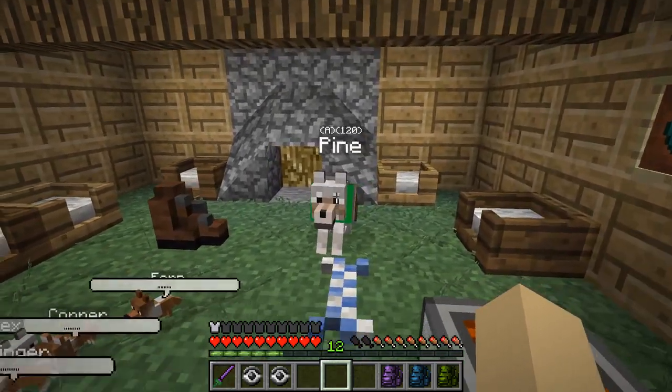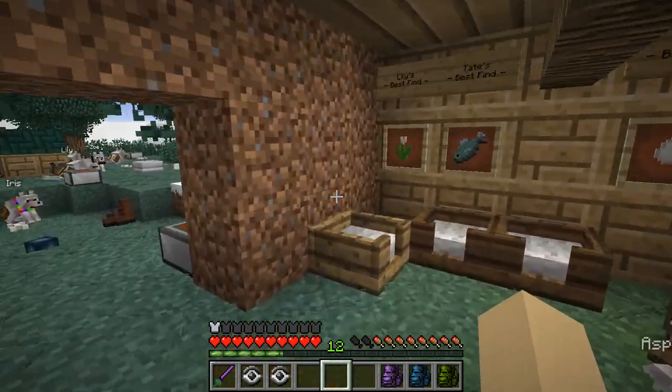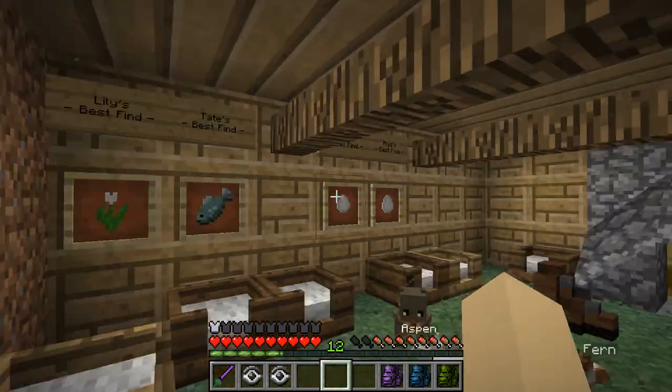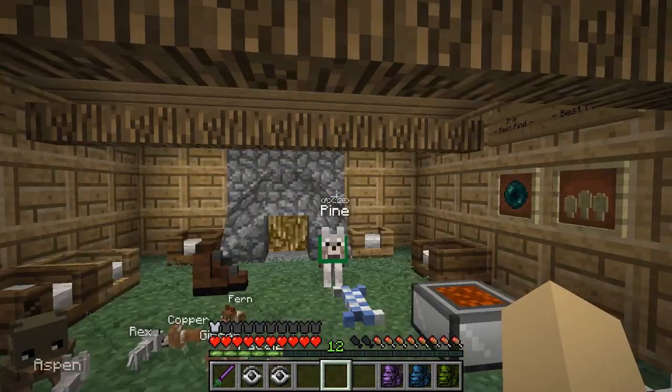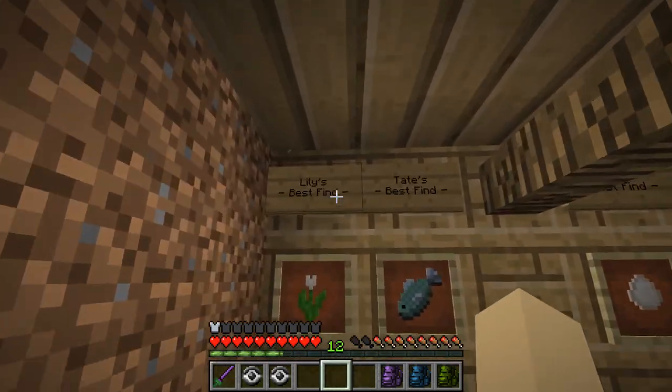But because all of our dogs are pack dogs, they actually have these chests on their back and they can carry and pick up random items. So we went through all of their little packs, and the best item that they managed to find, we ended up putting into these item frames under their name.